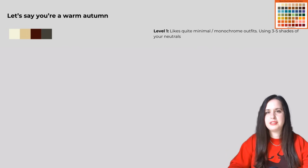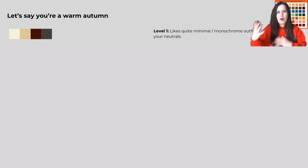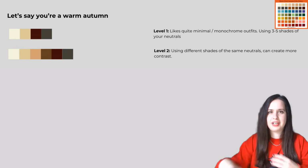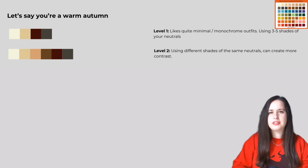So if you're someone that is level 1 in terms of saturation needs, you only need neutrals. So maybe pick 3 to 5 different shades and they're going to help you create quite monochrome looking, very easy to pair outfits. If you're someone with a level 2 saturation need, so you like mixing a lot of different shades, I would say still stick to neutrals, but try to pick between 6 and 8 different colors to make your capsule more interesting and versatile.